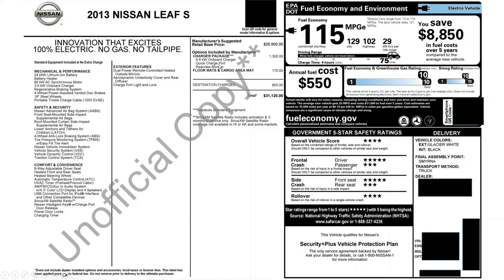The quick charge is actually kind of interesting. I've only used it once and we'll take a look at that later. It does have floor mats. That's also helpful because we've got kids and a dog and things are messy, so that's good. So anyway, this is sort of the window sticker of the overall vehicle coming off the factory.